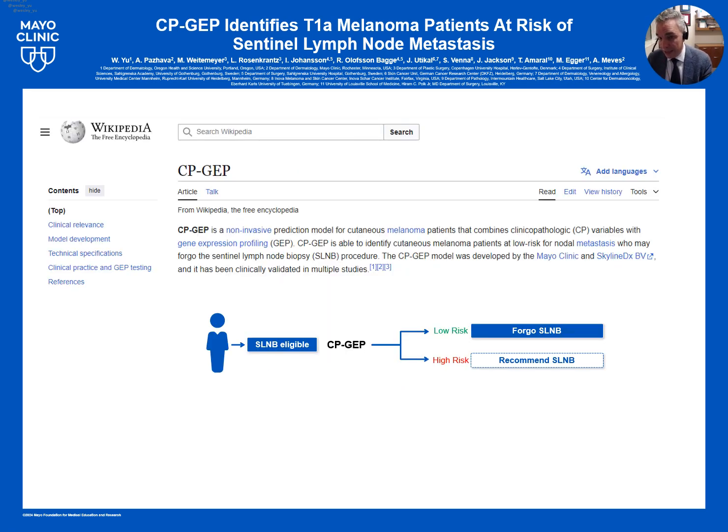The CP-GEP test is a non-invasive diagnostic model designed for melanoma patients, combining clinical pathologic factors and gene expression profiling to predict the risk of nodal metastasis. It helps identify patients at low risk who may avoid sentinel lymph node biopsy, thus reducing unnecessary surgeries and their associated risks. The test was developed by Mayo Clinic and Skyline DX and has been extensively validated and shows promise in improving patient care by refining treatment decisions based on more accurate risk stratification. I should also say that the gene expression profile is performed on the diagnostic biopsy tissue.